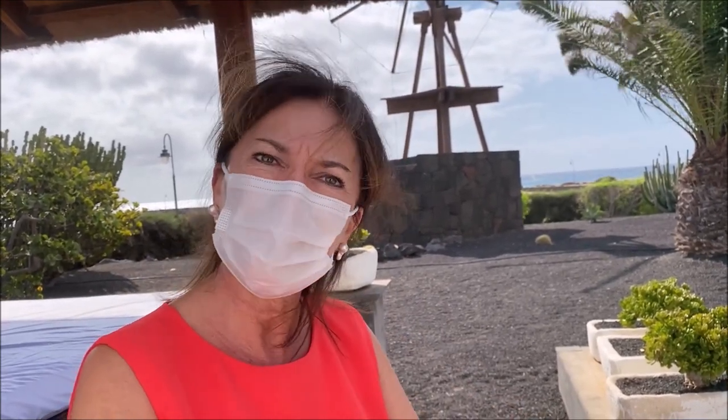And this windmill was actually to pump the water of the sea, which brought it into the narrow channels of the salt flats, and with the condensation you get the salt. And this salt, which is still very famous here on Lanzarote, you can find in Janubia at the moment.